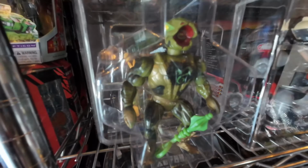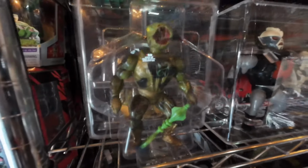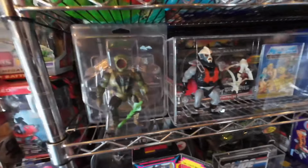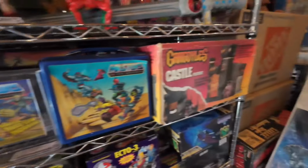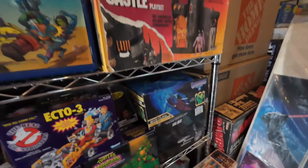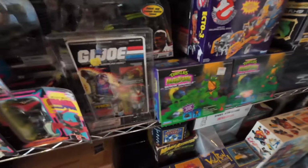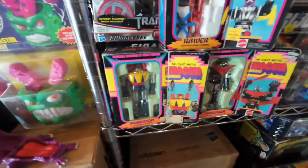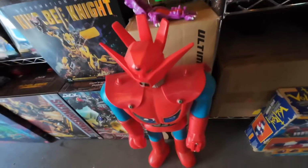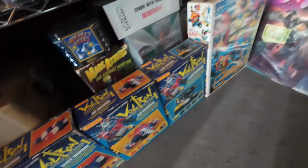Camel Con. That thing is awesome. I've never seen one in person. First time seeing one in person. That King Kong. Grail. Definitely a grail. Cobra's castle playset. That's a tough one to find, too. Shogun Warriors, the mini ones. I got like three of these.